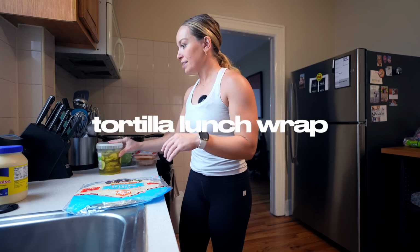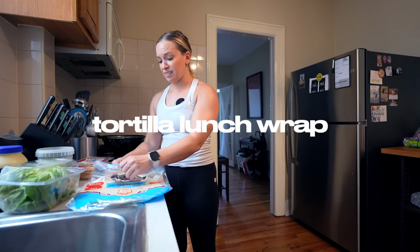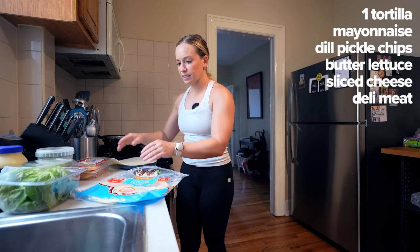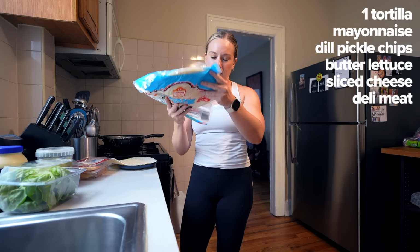Let's make a little lunch. This is one of my absolute favorites because it's really quick, it's really easy, and it's delicious. First thing, I'm gonna take one of these flour tortillas. I like these because they toast up really well. I like the texture, and just added bonus, they have 6 grams of protein.